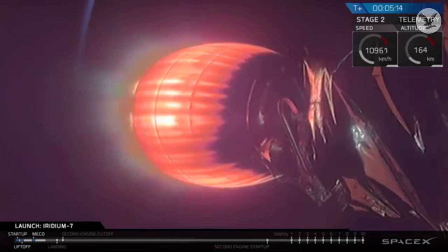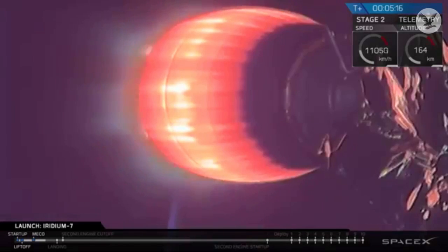That'll be like the boost back burn we had a couple minutes ago. We're going to use the same three restartable first stage engines. We light the center engine, and then a second later, we light the two outboard engines. And that'll slow us down to prepare us to go subsonic and get ready for the burn that will land us, hopefully, on the drone ship.